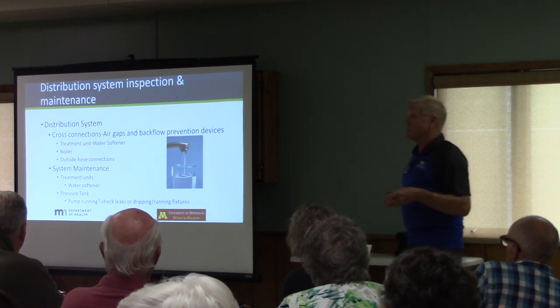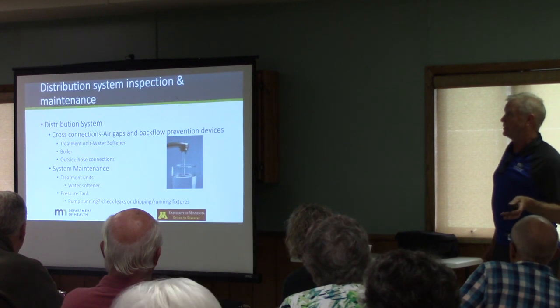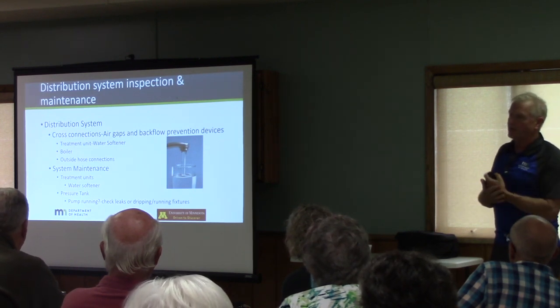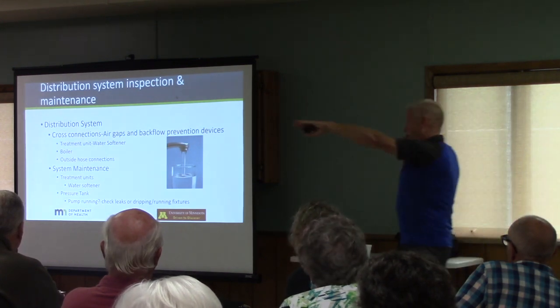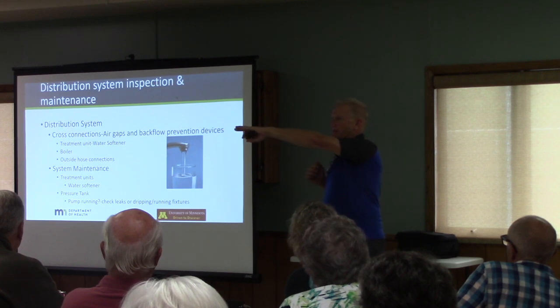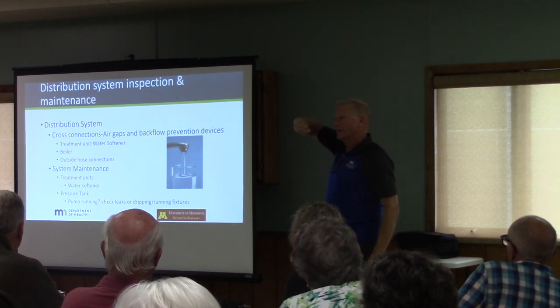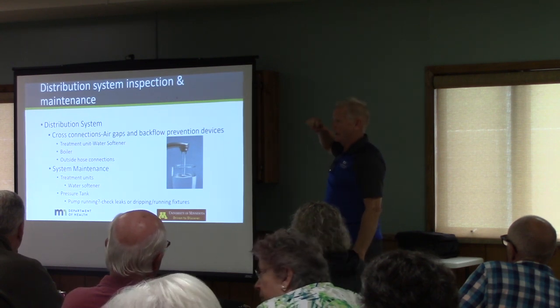So then distribution system. What's in your house? Do you have a boiler? Is your boiler connected? Do you have a boiler that is constantly getting water? Do you have backflow prevention devices on your boiler? The hose outside has a backflow prevention or anti-siphon on the faucet. There's a little thing above it. It siphons air so you can't get back pressure, so it won't suck anything up. Do you have one of those on your hose connection?